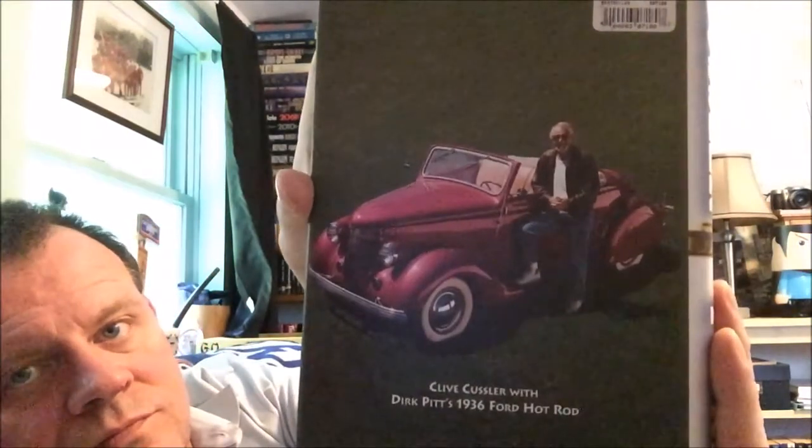It's Clive Cussler, Atlantis Found, a Dirk Pitt novel, published by Putnam. Clive Cussler with Dirk Pitt's 1936 Ford Hot Rod. I can't tell what bookstore that came from. I'll do it, I don't know why. It was, again, as I said, Putnam, trying to make up for lost time, mentioned Putnam, the publisher. This is 1999.